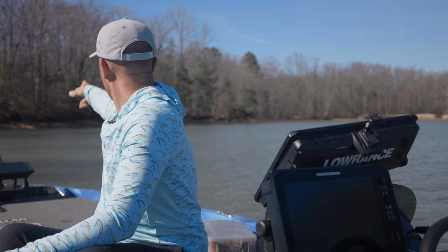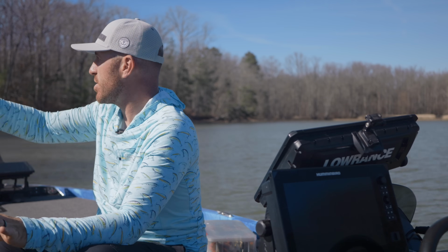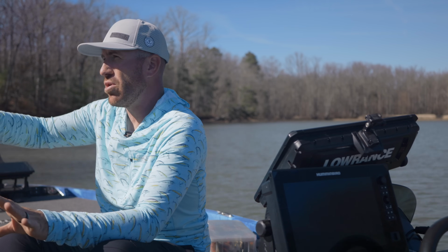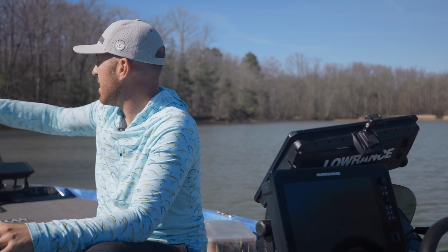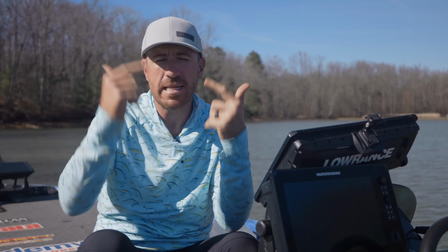That laydown up there doesn't come out as far, but you start reading the bank types, you start seeing things, especially when the water's down, like right here. I can see, okay, it gets steeper right here, it gets flatter right over here. You're just constantly using your mind and processing information, and that's what's fun about this.